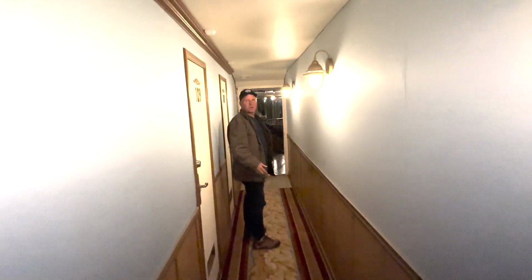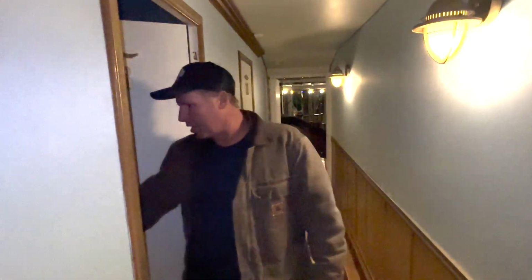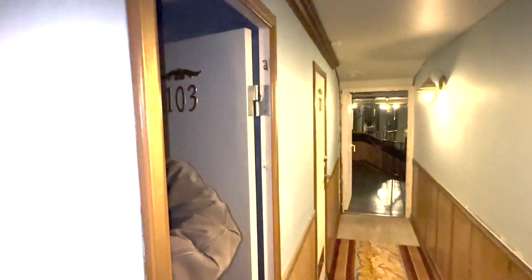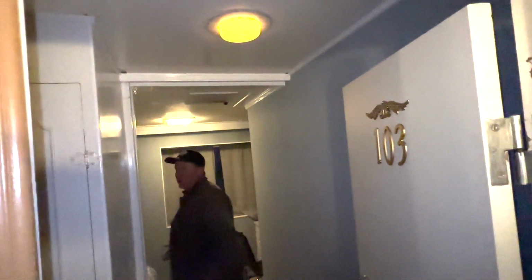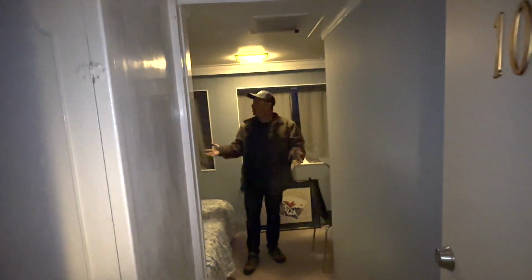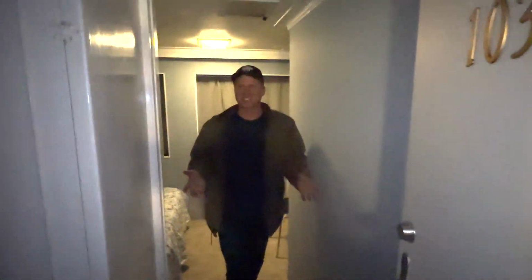So we're running pretty much all of the A-deck hallway lights, and these cabins, like we can go into these cabins and we can fully run all of the lights in the cabins. This is pretty amazing, and we're doing this all off the Delta Max box. I'm loving this thing so far.